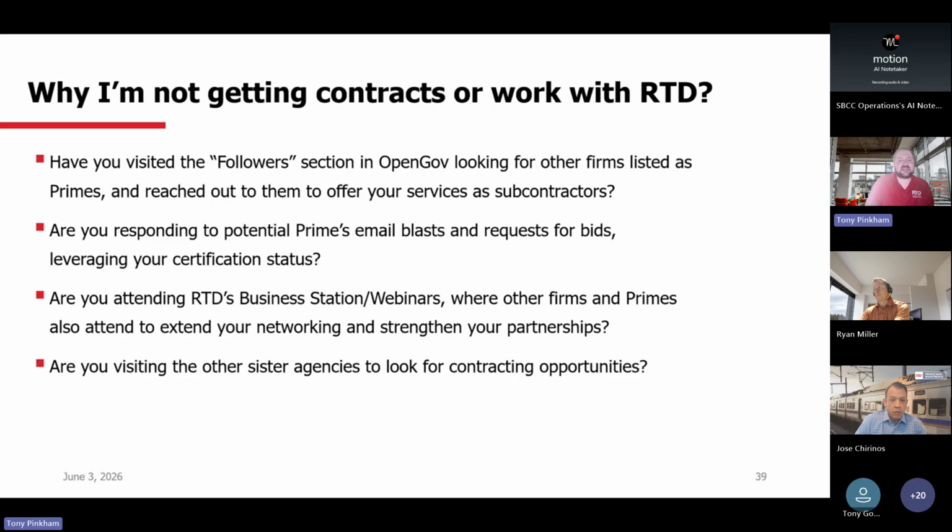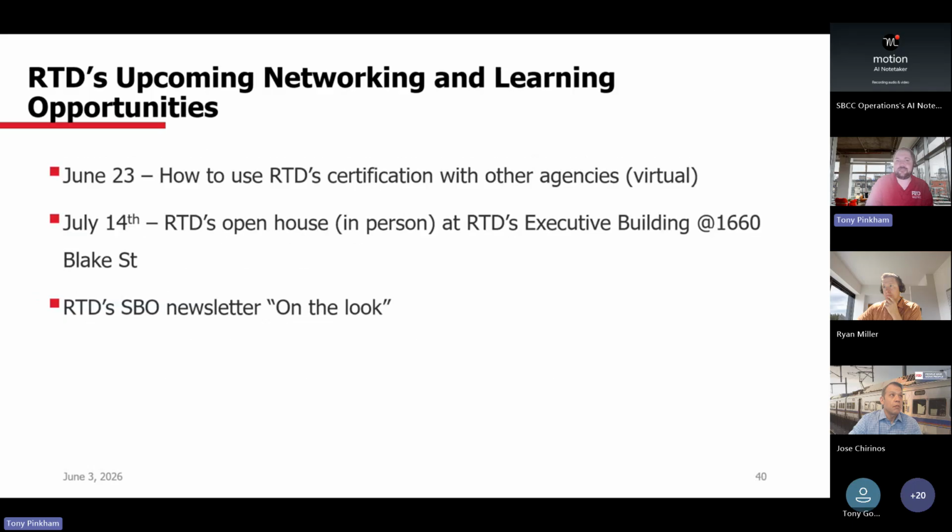And then last but not least, are you visiting the other sister agencies to look for contracting opportunities? You have a list of their procurement portals. They utilize our certification. They utilize our database of certified SBEs. So make sure you're looking for opportunities in there as well.